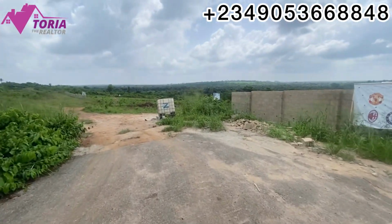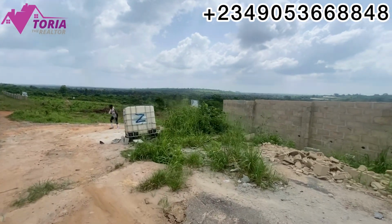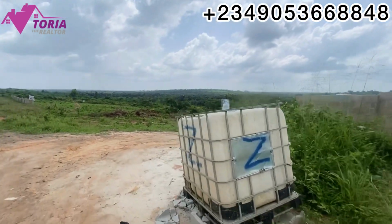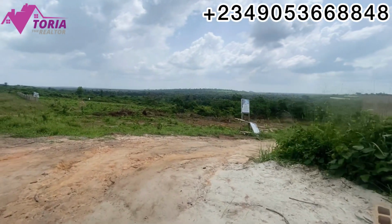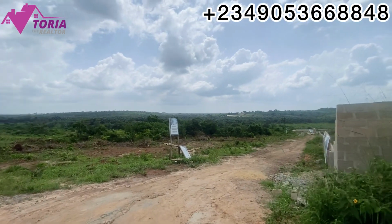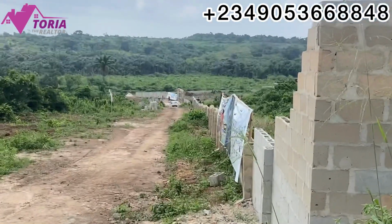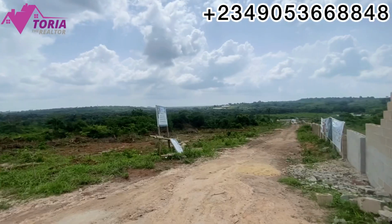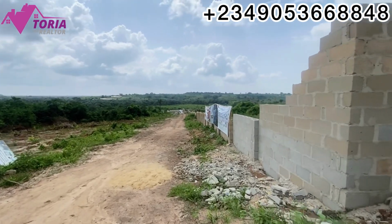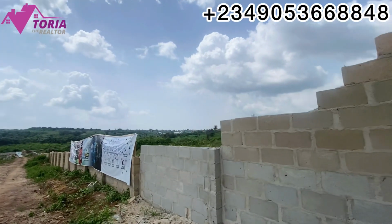Now before I give you details about this particular property that I'm bringing to you, I know somebody right there will be saying, Victoria, but all I can see are just bushes. I intentionally showed you this way so that you see everything as it is. That's the property down there. Let me zoom. So that's where we're walking to. Before I get into details, I know some people were saying, but I'm just seeing bushes everywhere.